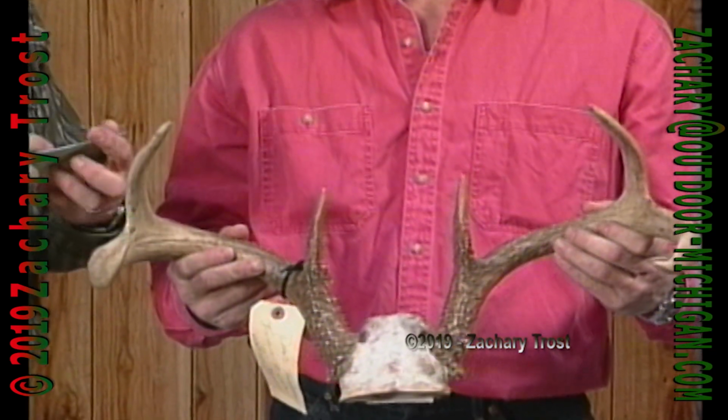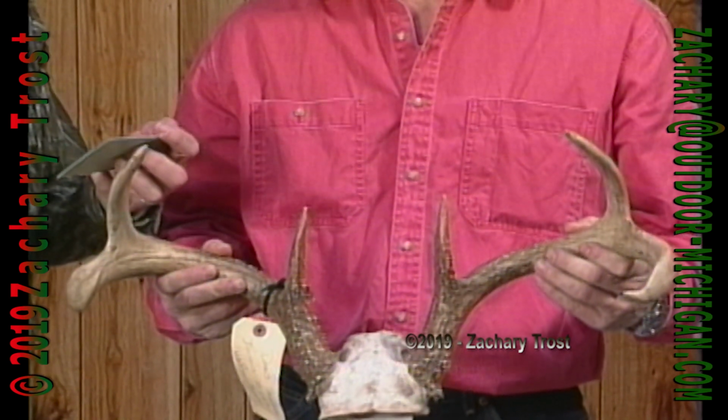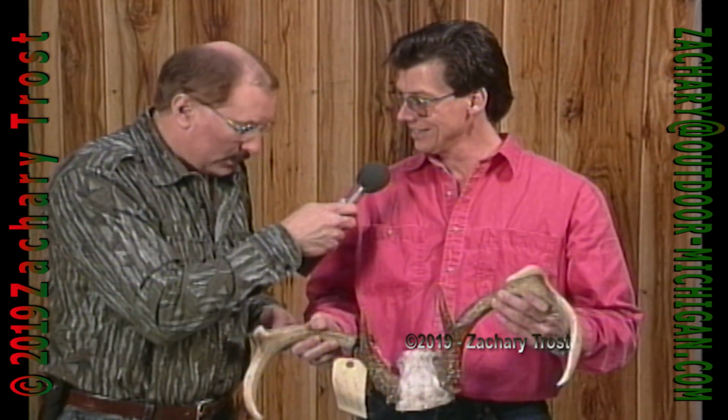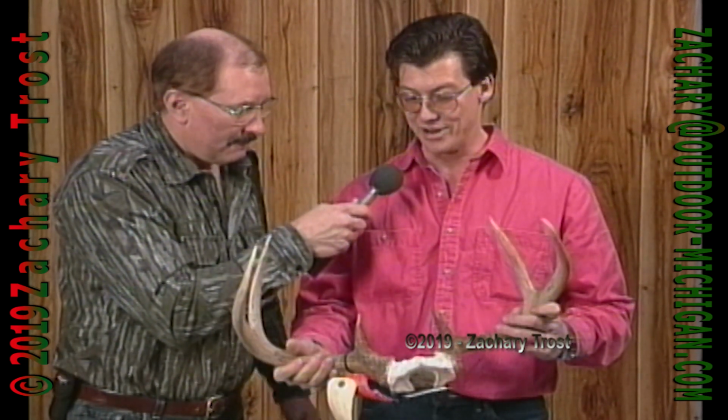For a 6-point, Jackson County with a bow, 65-pounder on opening morning, 7:15. Yes, sir. What was the story here? Did you have them staked out beforehand? Well, it wasn't opening morning, it was opening evening. Oh, 7:15 p.m. Right. Okay. I want to thank Don Odell and David Brandon for tracking this thing for me. I'd never found it without them.